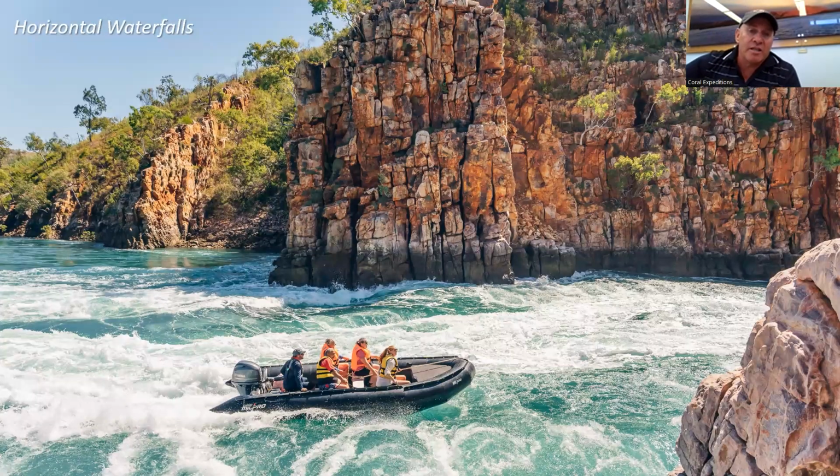Further down, and this is Talbot Bay and the horizontal waterfalls. It's either the second thing you do coming out of the room, or it's the second to last thing you do if you're coming from the Darwin direction. But either way, you're going to get to see beautiful Talbot Bay. And just before we do talk about the horizontal waterfalls, geologically, I think it's the most amazing place to look at during this Kimberley trip.